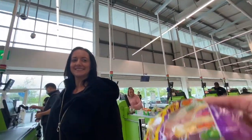Here we are, guys, we've made it to the end. Right, gang, that is the shop done. 5 days worth of food, two people, under 32 quid. Let's get in the kitchen and cook this.